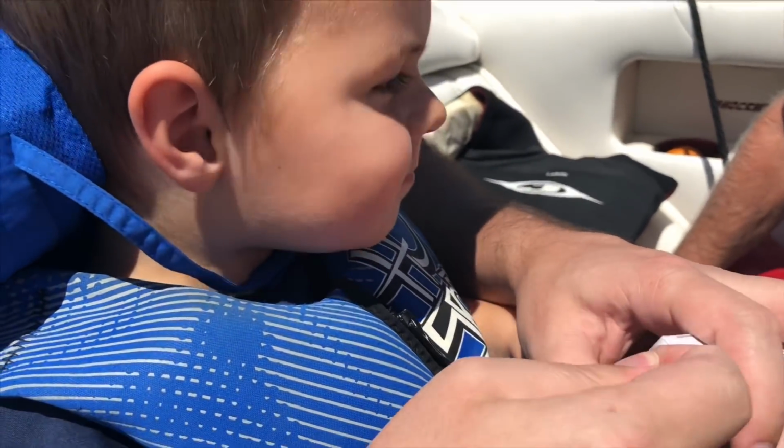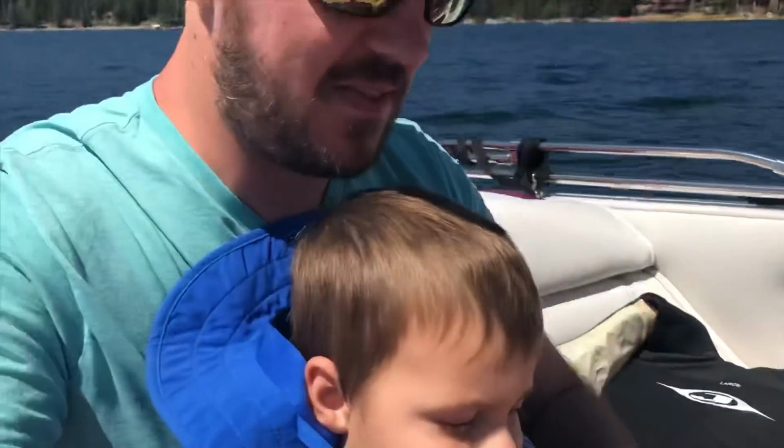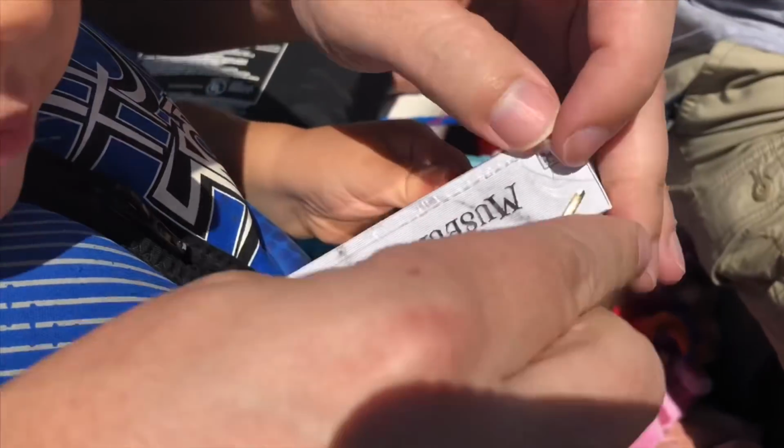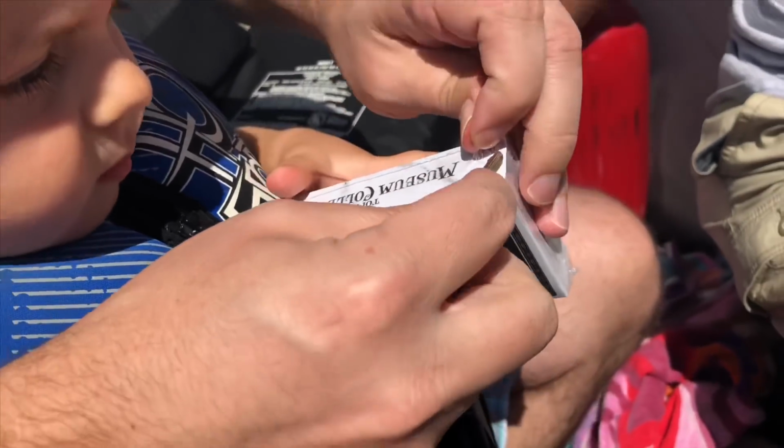So Graham's gonna check out some baseball cards. I don't know, has he even checked out baseball cards before? I would doubt it. Maybe not. I don't have my handy trusty box cutter, so we're using our keys to break the box out here in the middle of the lake, by the way.